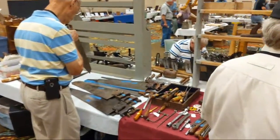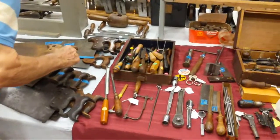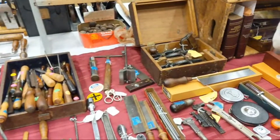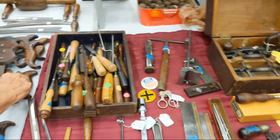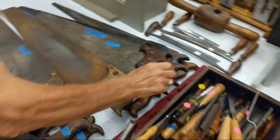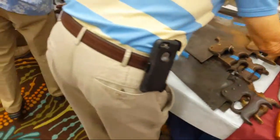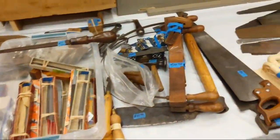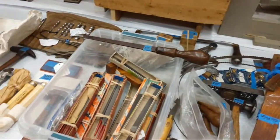The outside sale tends to be more of the less quality things, the bigger things, and the inside tends to be a lot more of the collecting items. That's the collection of hand saws to dig through. Let's come on over here. These are always a little crowded and fun getting around them.